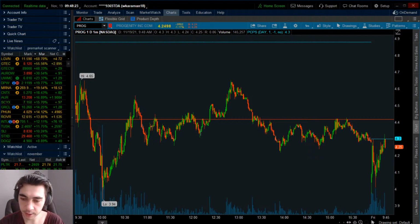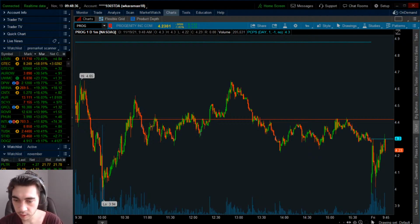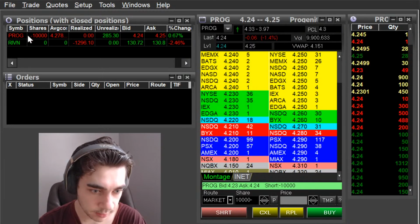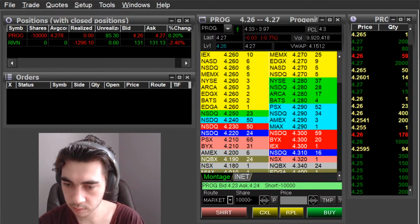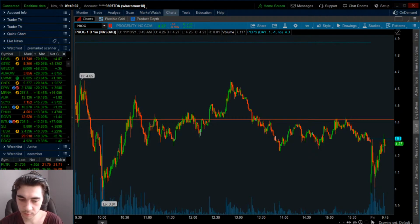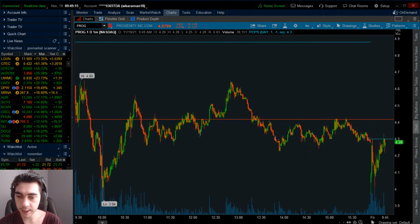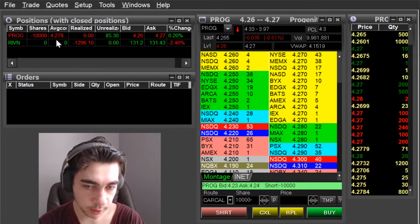All right, guys, just to show you an update on my current positions here, let's take a look. So PROG is currently breaking down from the resistance level. As you guys can see, I'm currently short on PROG at 427. What is your entry? My entry for the short position on PROG is 427, $4.27.